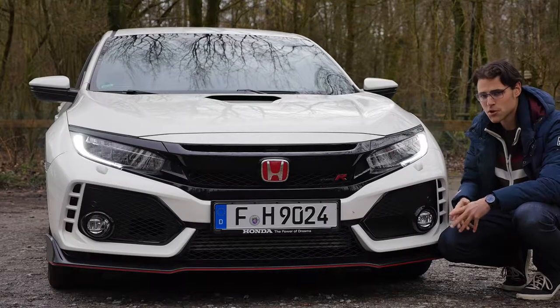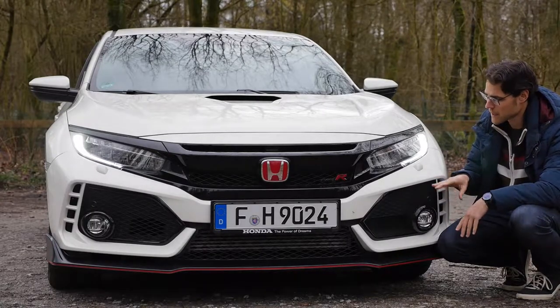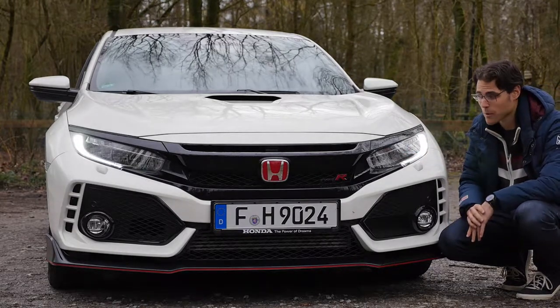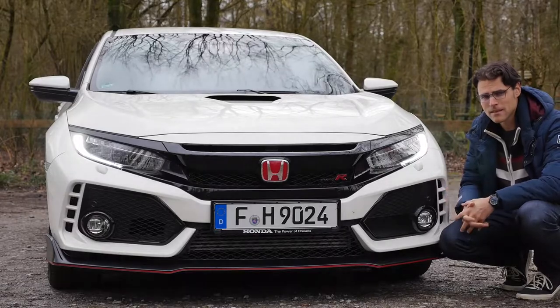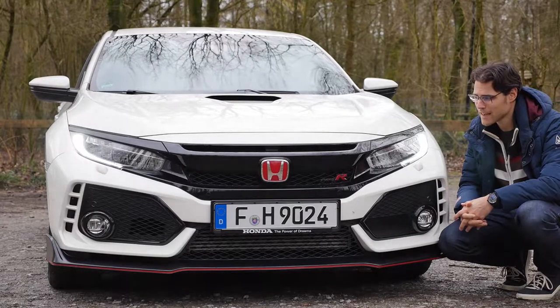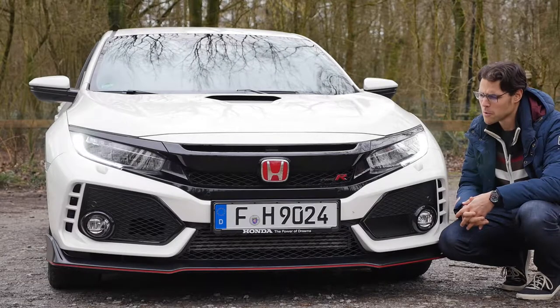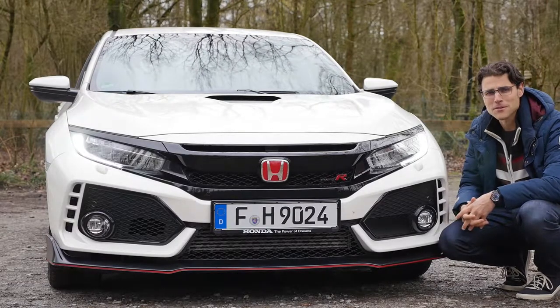This one here, the top GT trim level. And beginning with the R trim level, you already have the LED headlights as well. And it really looks like a mid-size vehicle from the front, and somewhat it also feels like it, I can already tell you so far. What do you think about this front design approach?